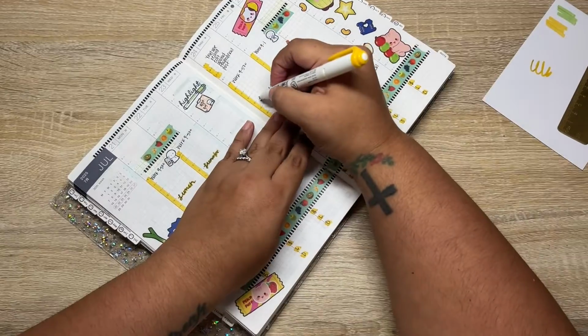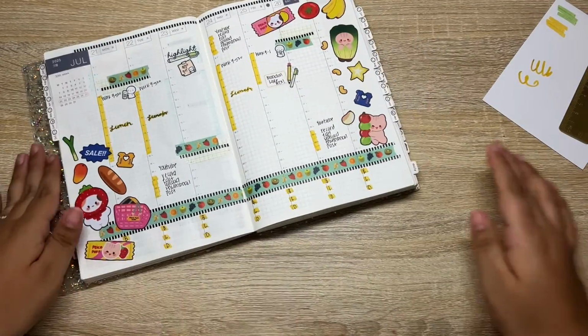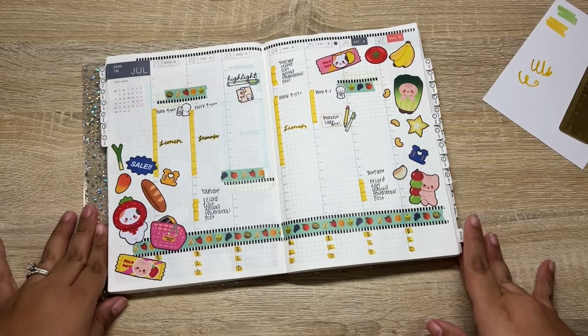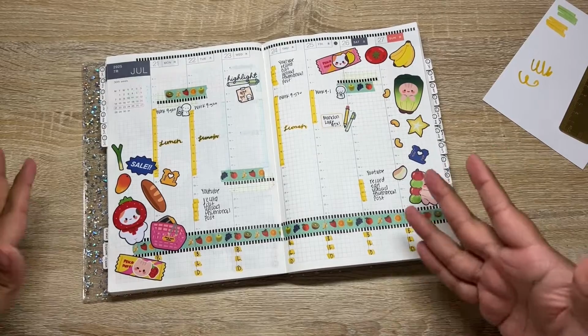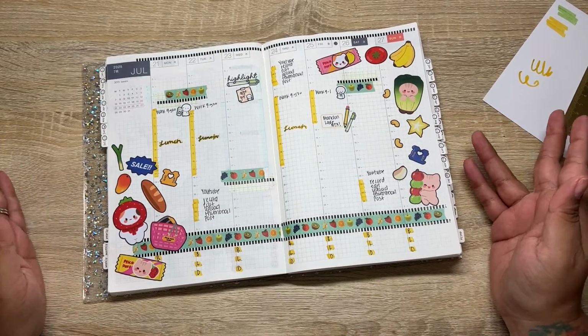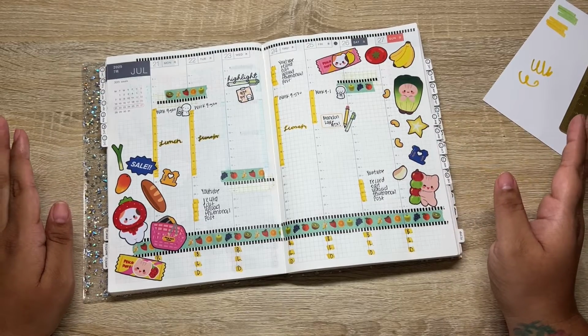I got my highlighter in. Perfect. I think that looks so cute. I think it is a little busy, but I think it looks really pretty and it's really fun and exciting for me. And that's what gets me to use my planner, is making it fun and exciting for myself. So this is definitely a colorful one, but I really like it.